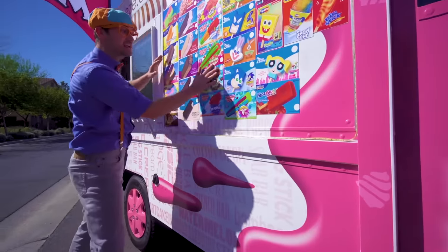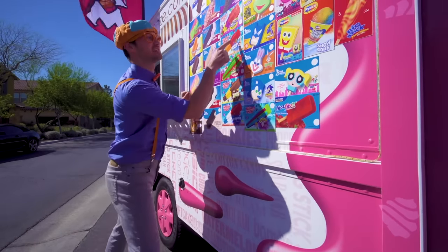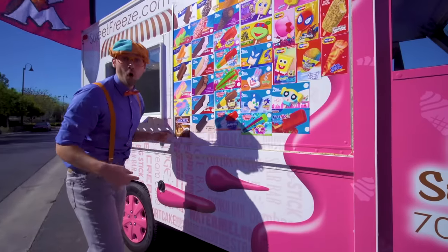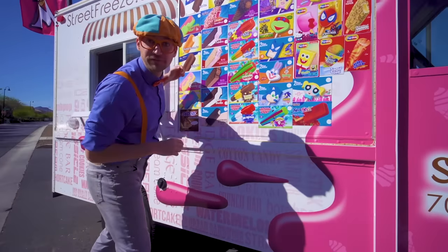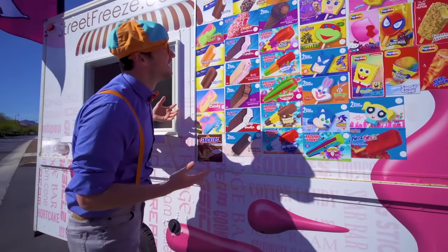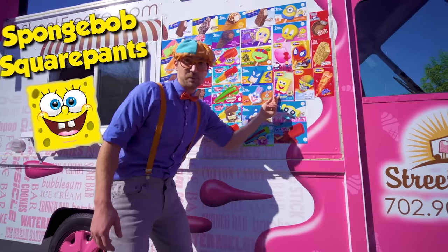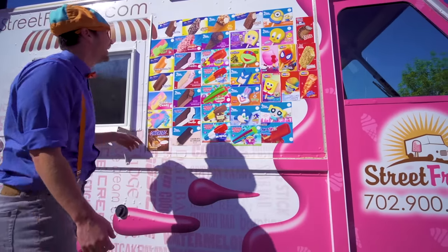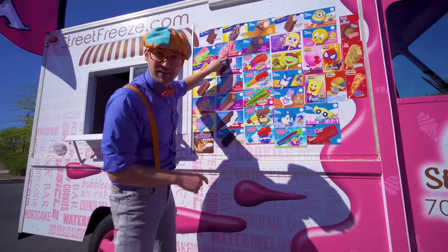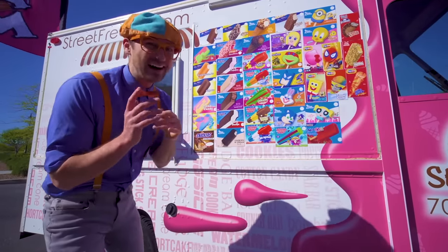Oh, and look right here. Look at all these ice cream choices we have. Whoa, this one has the color red, orange, green. Oh, and look at this one. One of my two favorite colors, orange. Yum. Ooh. A Ninja Turtle, SpongeBob SquarePants, and let's see here, remember this one? Yeah, it's on the other side too. It's the Strawberry Shortcake. Yum!